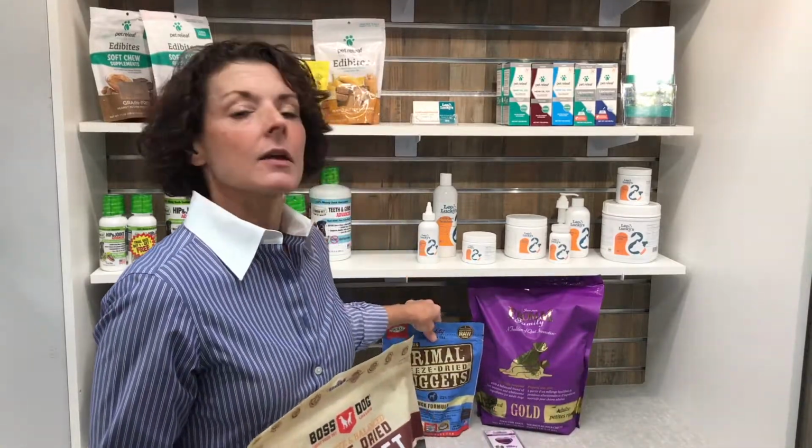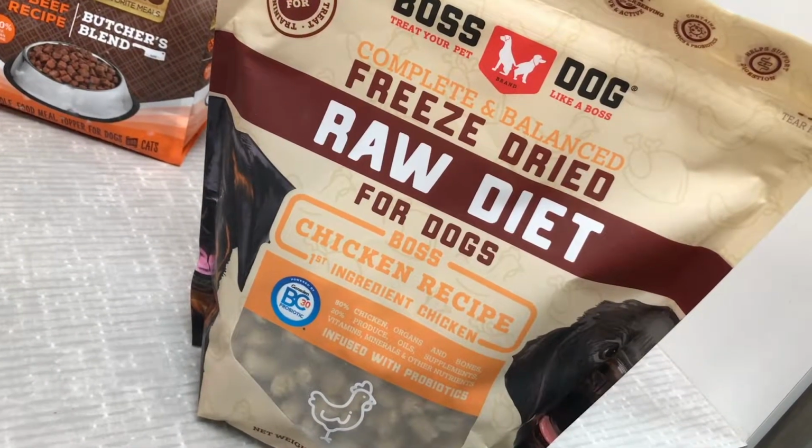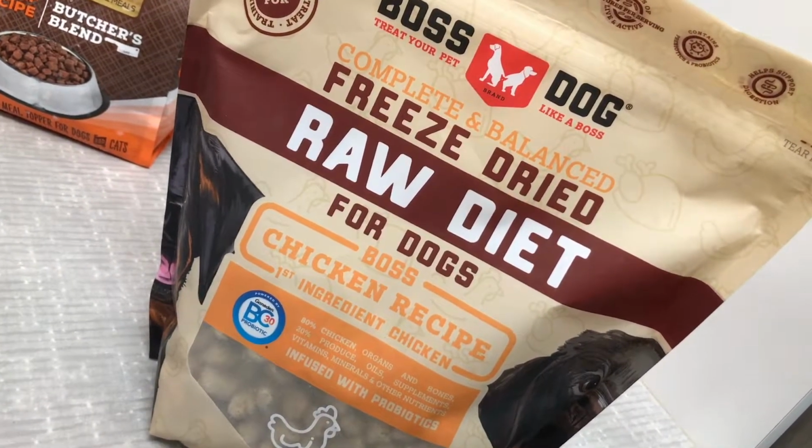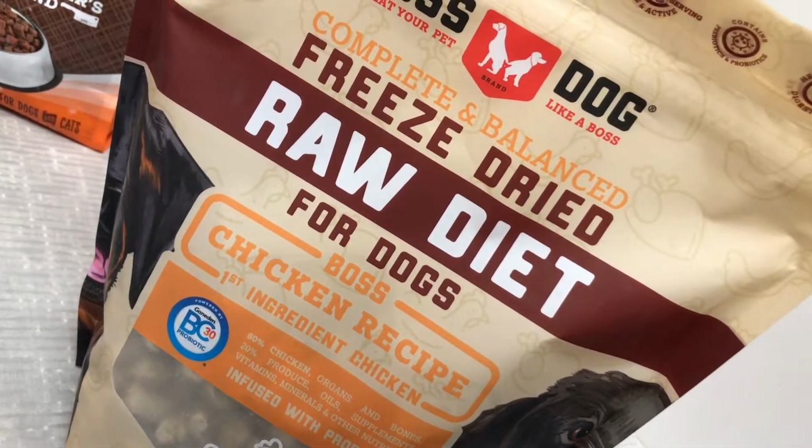If your electricity is out and you're a raw feeder or you're a can feeder, think about doing some freeze-dried. The reason why the freeze-dried is great is you're going to be using water to reconstitute it, so it's going to give it the same texture as the canned food, but you don't have to refrigerate. Don't forget about a tag.